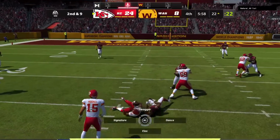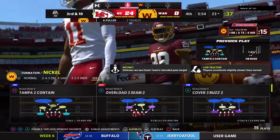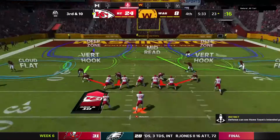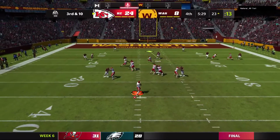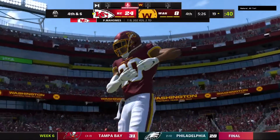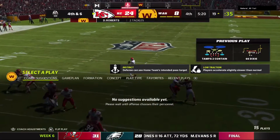Edwards-Helaire as they run out of the gun. And he is met in his tracks behind the line of scrimmage. It's a loss of a yard, so it's back to 3rd and 10. Shotgun snap to Mahomes. That's caught. It's DeMarcus Robinson. And they're going to get him down well short of the 1st as he can only get this to about the 19. They get only 4 that time as that leads us to a 4th down.